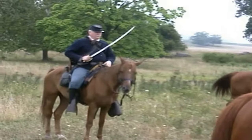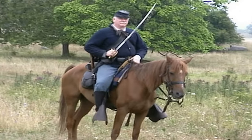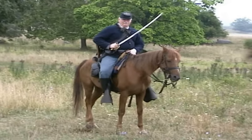Now, the first group of movements we'll show you, again, will be done instinctively and automatically in combat, but were taught by command so it became reflex for the soldier. Now, these first group of movements are what are known as parries, and these were used to ward off the blow of various types of weapons against the cavalryman.